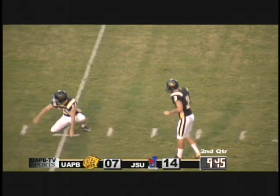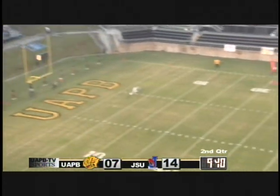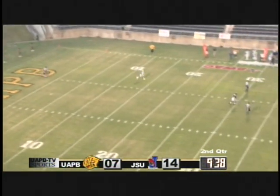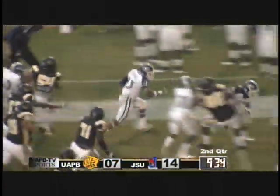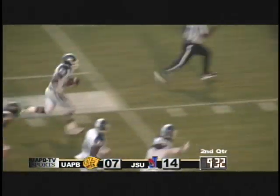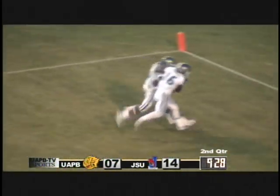You got 3 seconds. Got to hurry up and snap it. They just get it off, and it's blocked. It is blocked, and it's loose. Jackson State picks it up. They got a man in midfield up the right sideline, left sideline. He's gone. 20-15-10 house touchdown Jackson State.